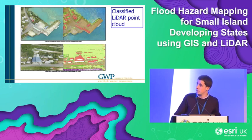In this slide, I just want to show you on the left-hand side the aerial imagery that was captured as part of the LiDAR survey. And then on the right-hand side, you can see the classified LiDAR point cloud. It's just to illustrate a little bit what the product was that we used.